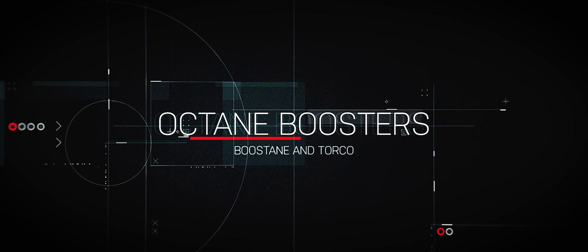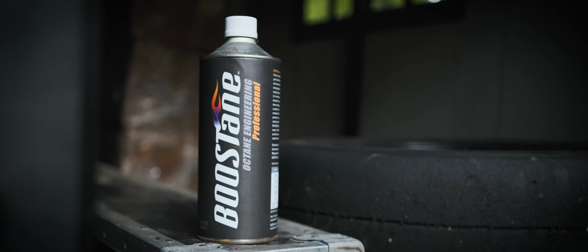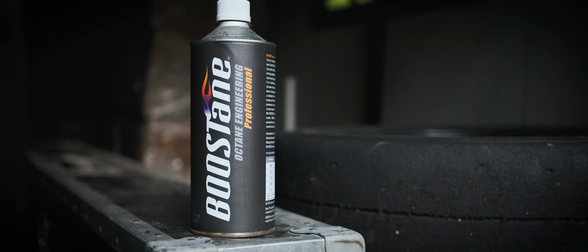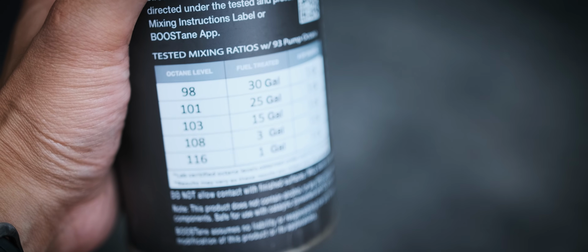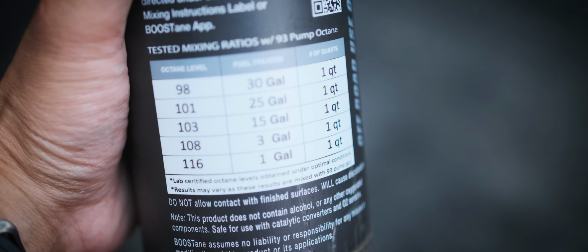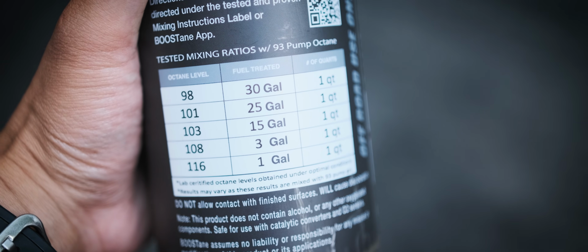While we're on the topic of Z06s, I also did a few octane booster tests with that car. I used two of the most popular offerings at the time, Sunoco and Boostane. In my findings, I used the same ratios of octane booster to pump 93 from each bottle, and I achieved a 98 octane equivalent from Sunoco and a 100 octane equivalent from Boostane.